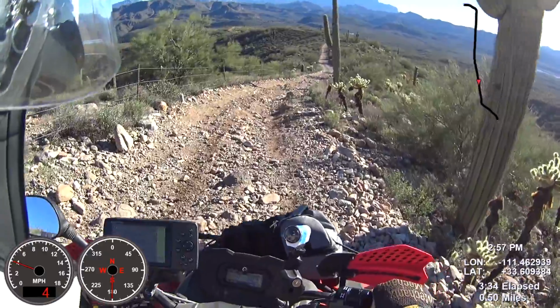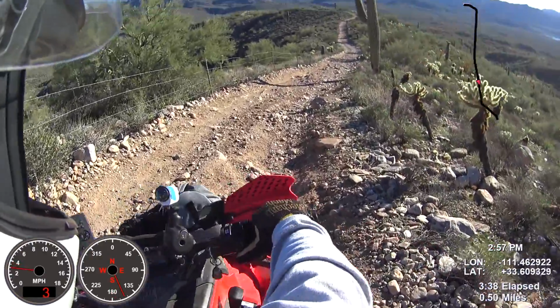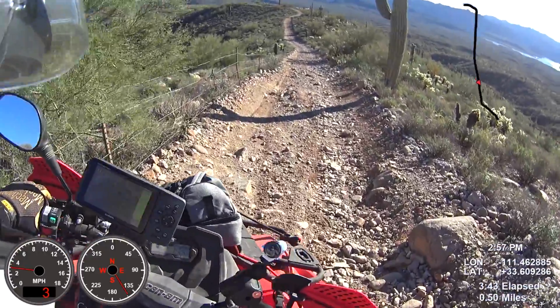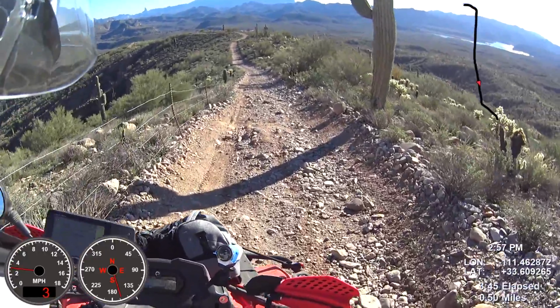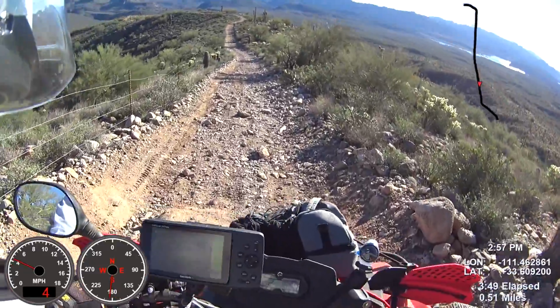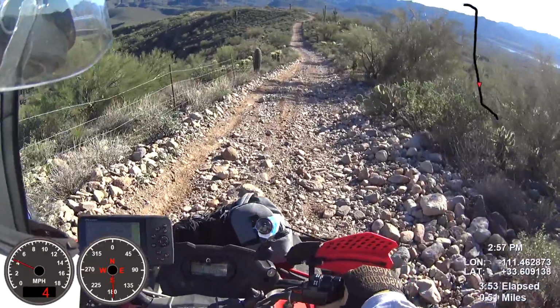Just kind of making sure to pick my spot, making sure to place my tire in the correct spot as to get down this hill the best way possible.